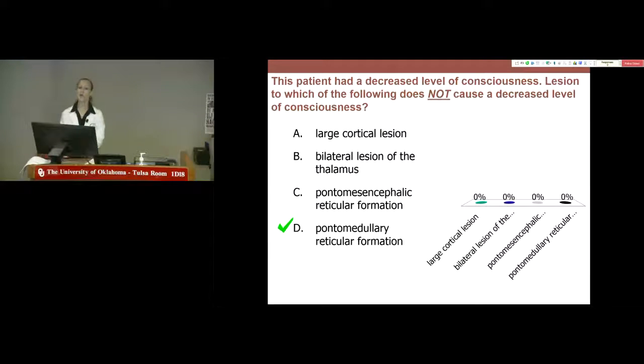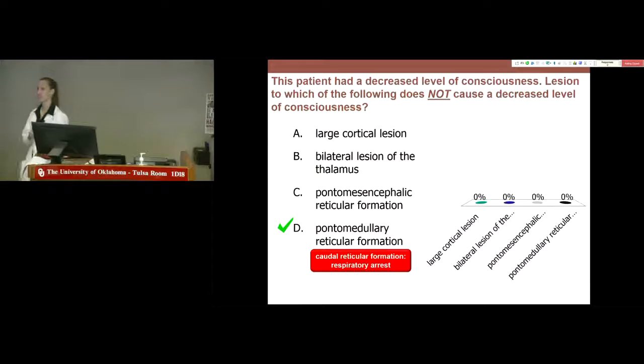Okay, so what do we know about pontomedullary reticular formation? That is respiratory arrest. So that is caudal reticular formation that is going down to the body. Yes, sir. Respiratory arrest also causes loss of consciousness. When you're dead, yes. But it's not going to cause you to have a decreased level of arousal. How do I explain it? Well, when you stop breathing, how long do you live?